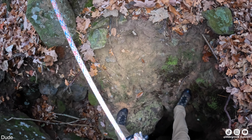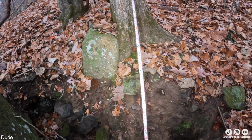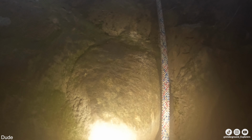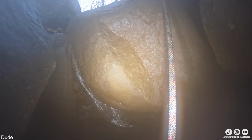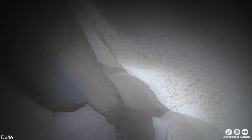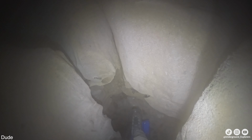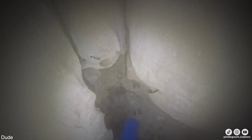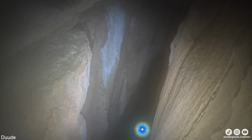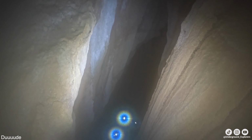Oh, that looks really awful. Yeah. Really awkward squeeze right here. This is a really rough rappel. This is pretty rough to get into. Dude, this is awful to get into, but holy crap, okay. Right? I like this.